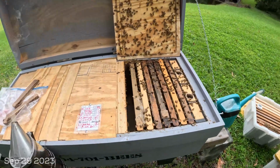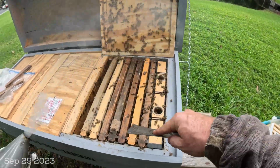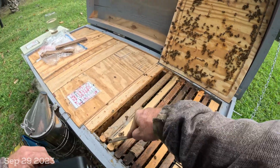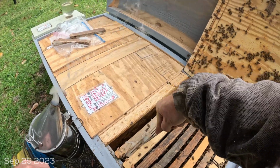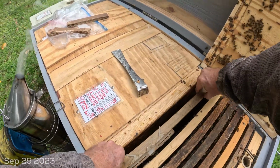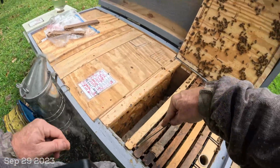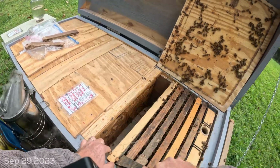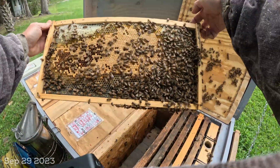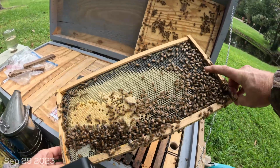Lots of bees, first impression. So this could be maybe a 2-framer. I've got a total of one, well, maybe not, because this one's not drawn out yet. We'll take a look a little closer. Yeah, just starting to draw this one out. Good looking frame there. Capped. Fresh white wax. See over here to the right, they haven't drawn it out yet.